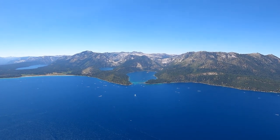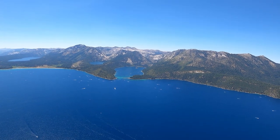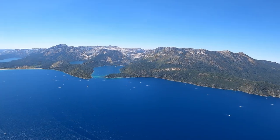All right, so I'm going to go ahead and go for that peninsula there. Continue climbing. So we need to make it about 10,000. We need to make it over this hill so we can start turning left.